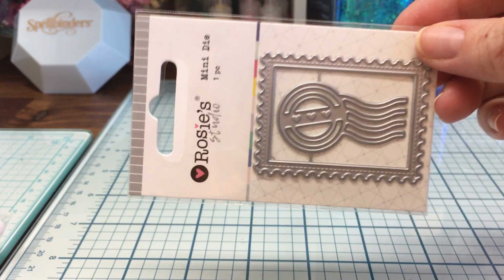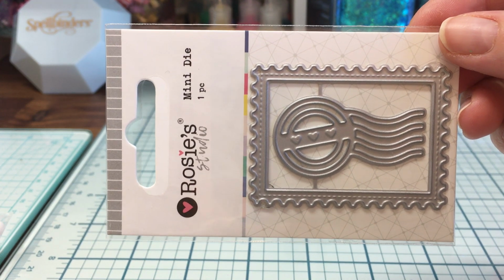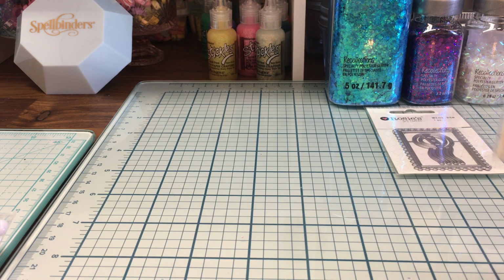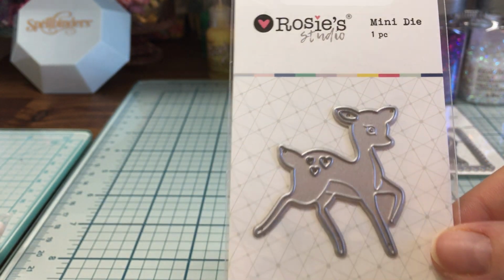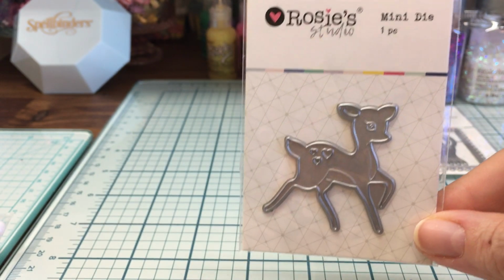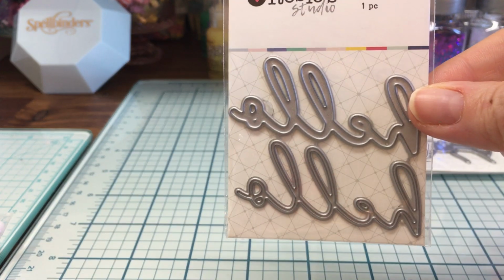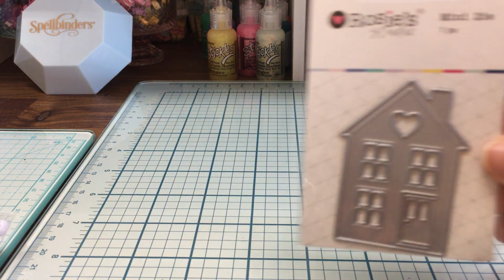The first one I got is this one right here. It's like a little stamp, super cute. Then I got, the whole reason why I went there was because of this, because I love little baby deer and I just had to have that. Look how cute the little hearts on it. And then this one says hello. And this adorable little house.